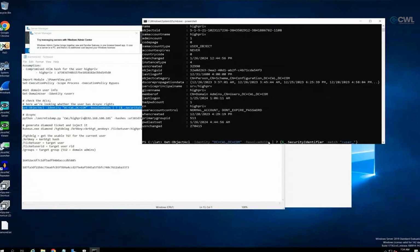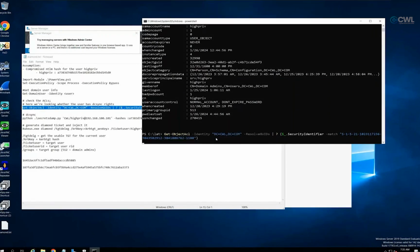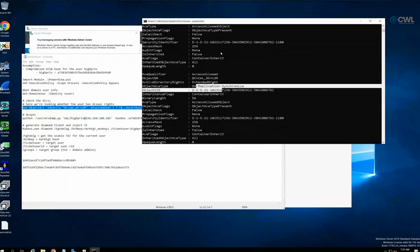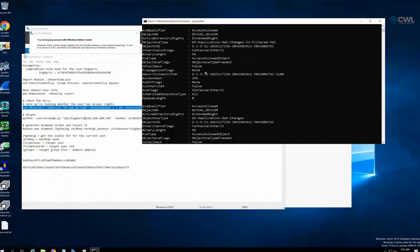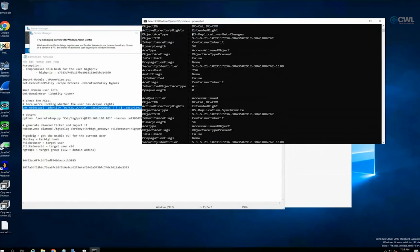And here we are checking what sort of privilege this user has. So let's just paste its SID, and here we are checking what sort of privilege this user has on this domain. So let's just hit enter, and you can see this user has the DCSync privilege. You can see DS-Replication, and you might also see another one, DS-Replication-Get-Changes-In-Filtered-Set. You can see this user has DS-Replication-Get-Changes. So these are the privileges, so this user can simply perform the DCSync.